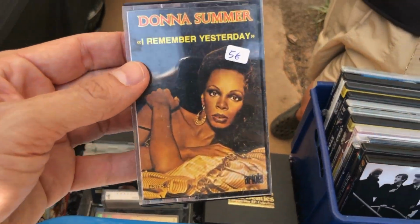A Donna Summer cassette, one of her best albums, That's Sweet. On CDs, good titles too.